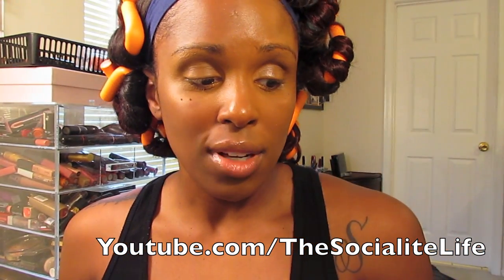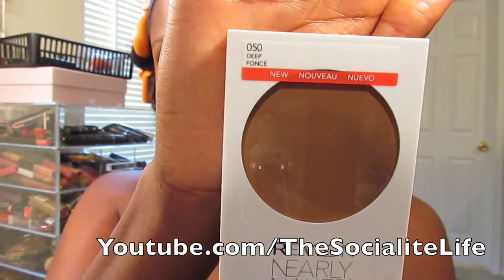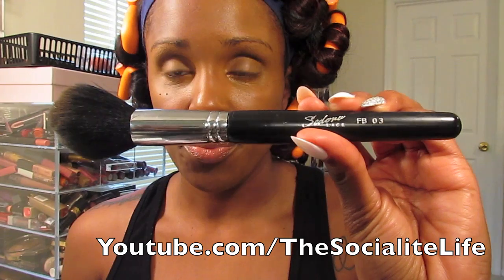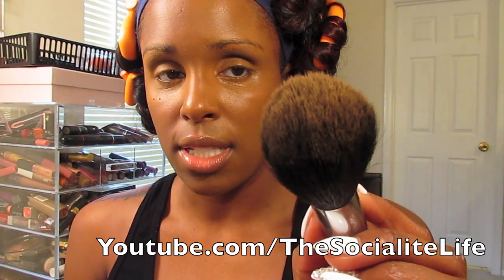I'm gonna go ahead and mattify it with a little of the Revlon Nearly Naked pressed powder, and this is actually in 50 deep. Okay, just so you guys can see that. It just goes to show what it looks like, all right? And I'm gonna go ahead and use a powder brush right here. And we're just gonna dab a little bit of it. And that's kind of what it looks like on the brush so you can see, okay?